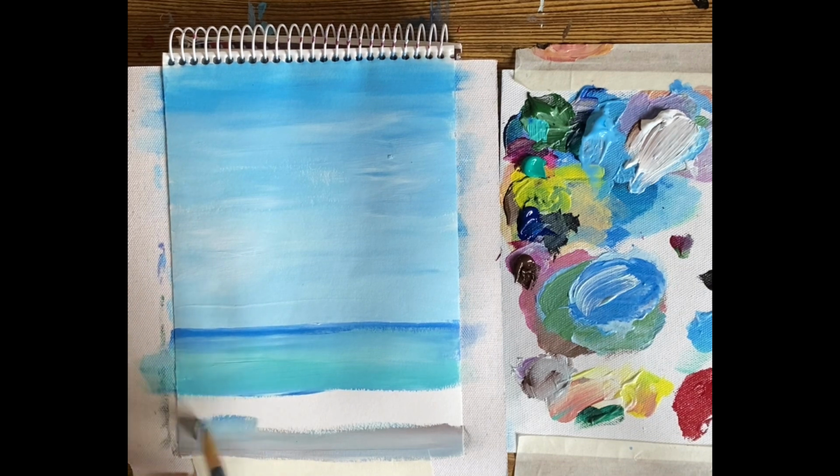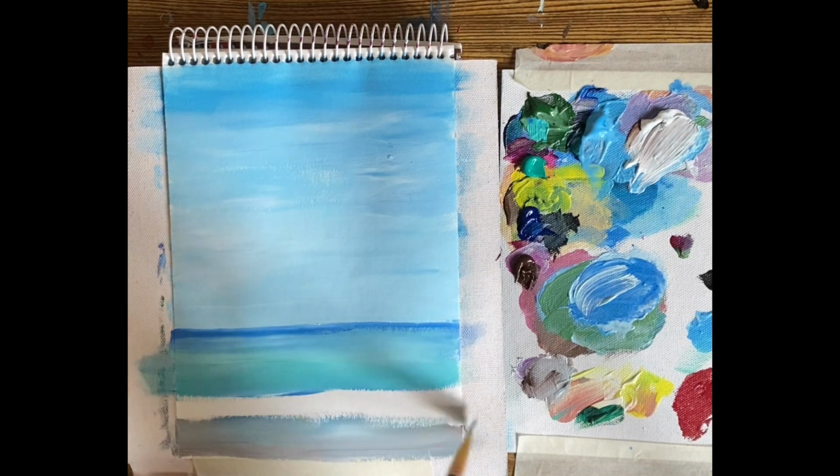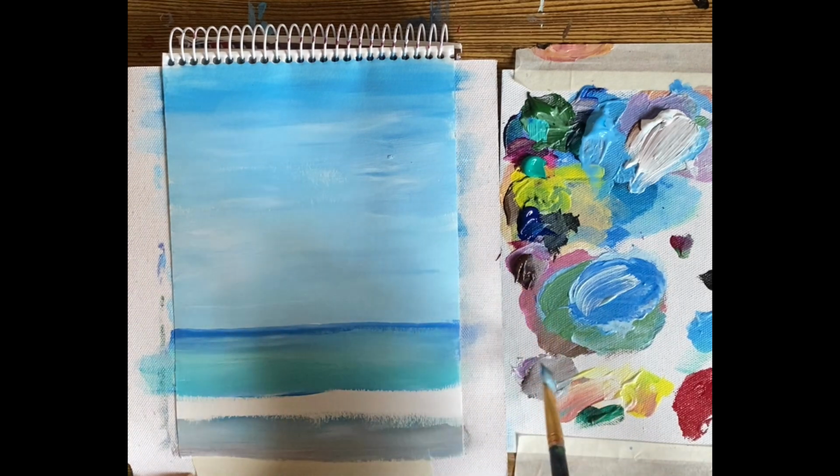Mistake 8. Holding the brush incorrectly. Gripping your brush too tightly can limit fluidity. Hold it loosely for smoother strokes.